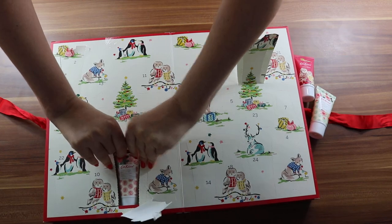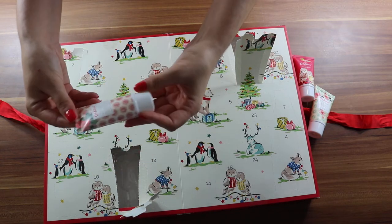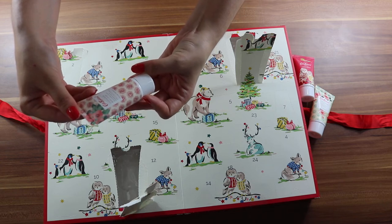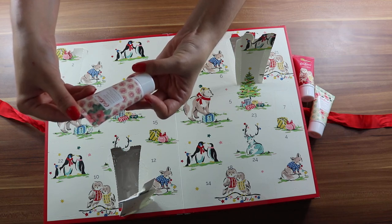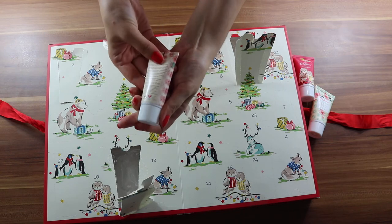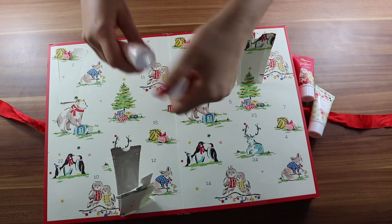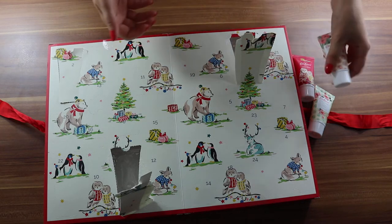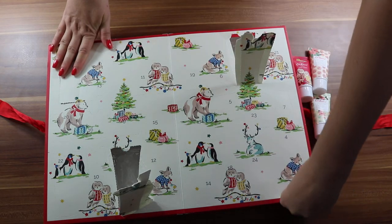This is a rosy pattern. Rose, oh yeah. Cassis and Rose body lotion. Black currant extract, raspberry seed oil, rose extract, and vitamin E. Again, this is 30 milliliters. Oh, great sizes. I think it was like 40 pounds. I think it's good, good value for money.